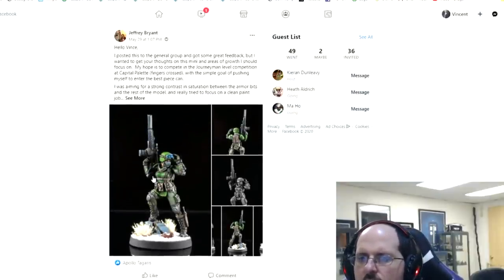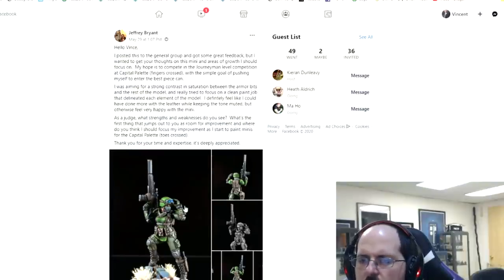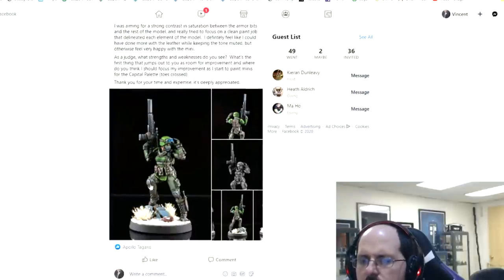Okay, next up, we've got Jeffrey. He said he got some feedback. He was aiming for strong contrast and saturation between the armor and the rest of the model. Clean paint job that delineated each element of the model. Okay. What strengths and weaknesses do you see? What's the first thing that jumps out as room for improvement?